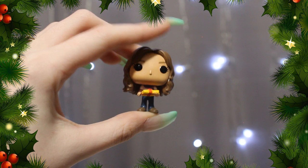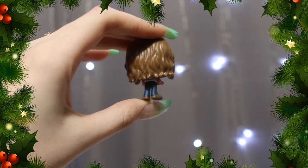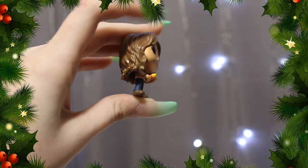This is day number four and it's Hermione. I like that they spiced it up and kind of split up the golden trio a little bit by throwing in Hedwig, because iconic, honestly. So this is the classic Hermione holiday pop that came out this year, and she's wearing her little t-shirt with the sweater underneath, and then she's just holding a little present. Lots of detail again in these little figures. I really like her hair.